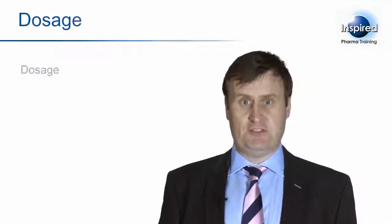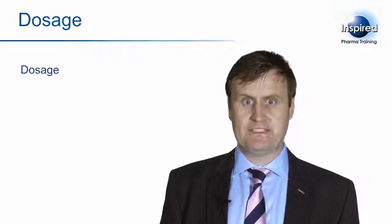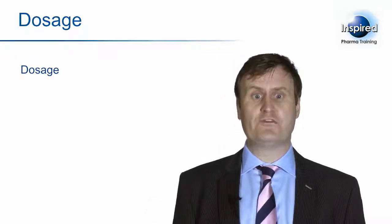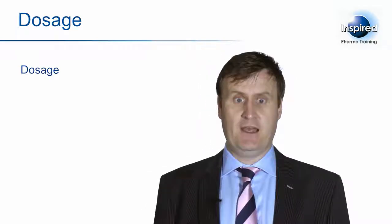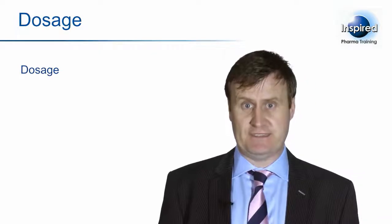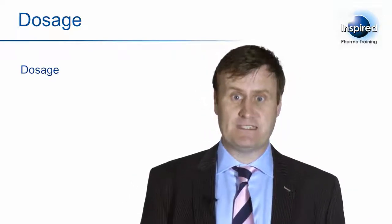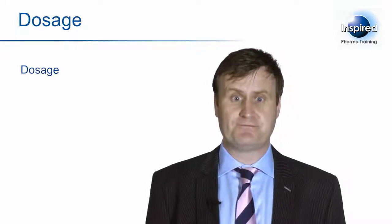Finally, the dosage or strength of the medicine should be considered. This may be through the concentration of the active ingredient in the finished product or the frequency and duration of taking the product. Too high a dose can cause serious health effects or even death. Too low and insufficient treatment may be received. This can obviously have negative effects as well.